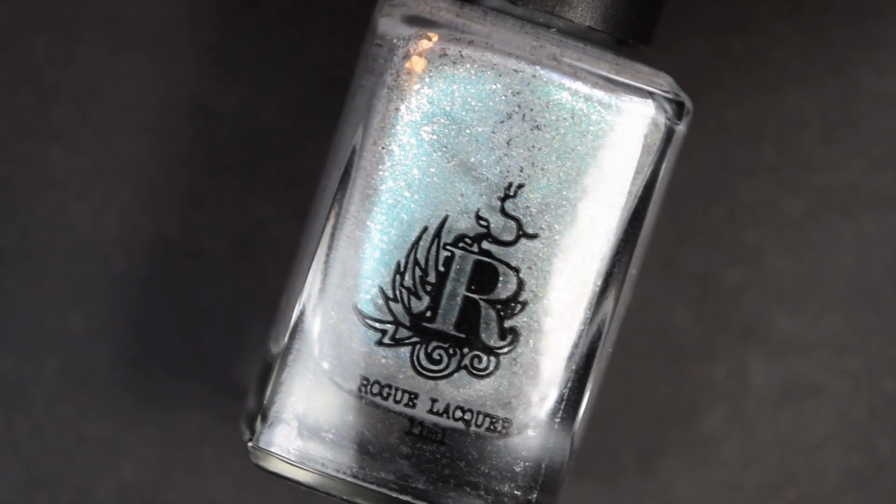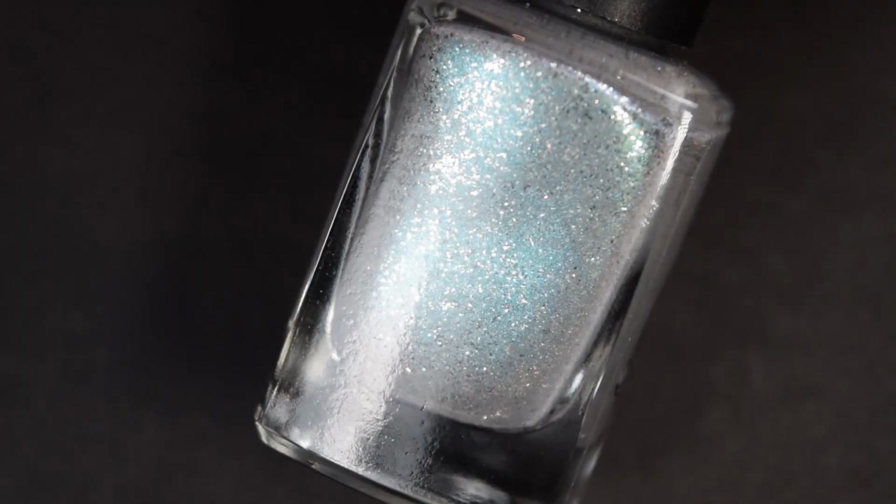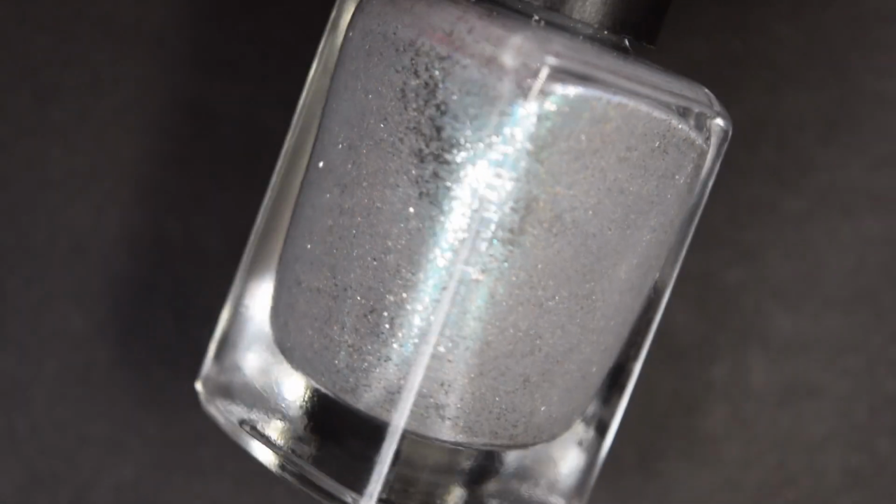So we've got a quad of beauties here to share with you today, and let's go ahead and get started. So at first we have Blowing Off Steam, and this is described as a blue-gray steel cream with silver fleck, hollow, and a blue shimmer.